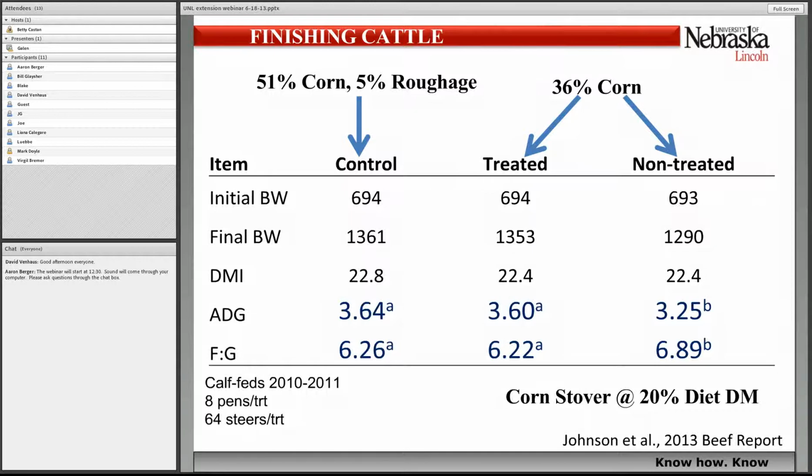Okay, so I'm going to go through some trials as examples of work we've done and highlight the responses, and then kind of summarize this at the end for finishing cattle. So to start with, we're talking about finishing cattle. All of these first studies are in finishing cattle. This one here was reported in our 2013 Nebraska beef report.